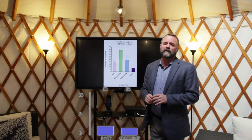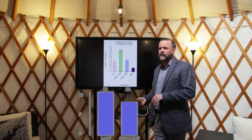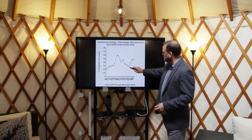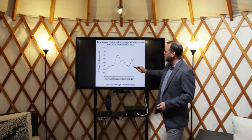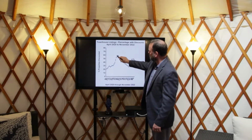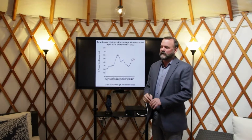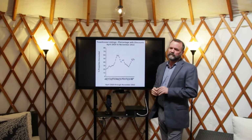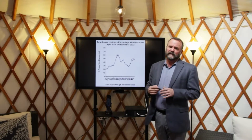Discounts right now, 14 new discounts hit the market this month. 18 hit last month. So if you look at this chart, you'll see discounts are way up. And this is compared to 2020 when they went way up during COVID. So the same thing is happening on discounts. Over 50%, or right at 50% of the properties that are listed are showing discounts now.